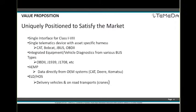So with TeMeDa, the customer is able to use that single unit to plug into a wide variety of assets through a wide variety of CAN bus. The CAN bus would be the OBD2 of the light-duty vehicle. It would be the J1939 or J1708 from a larger vehicle or a larger asset like a bulldozer or an earth mover. And we can also tie directly into the AEMP data coming off of those assets.